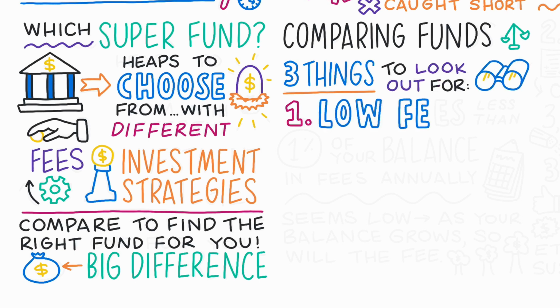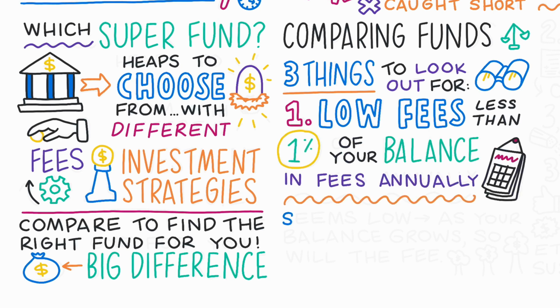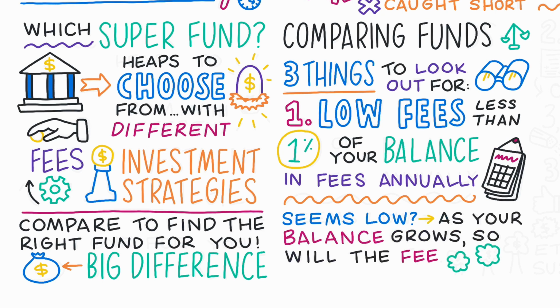Firstly, look for low fees. Ideally, you don't want to be paying much more than 1% of your balance in fees annually. That might seem low right now, but as your balance grows, so will the fee.